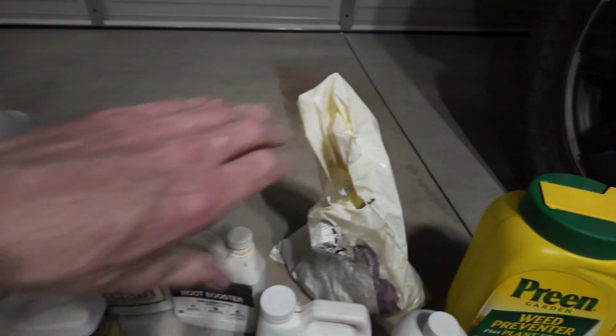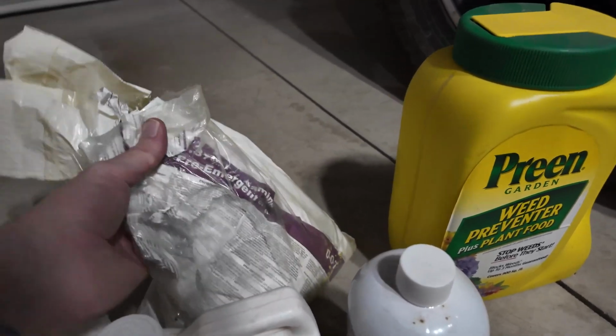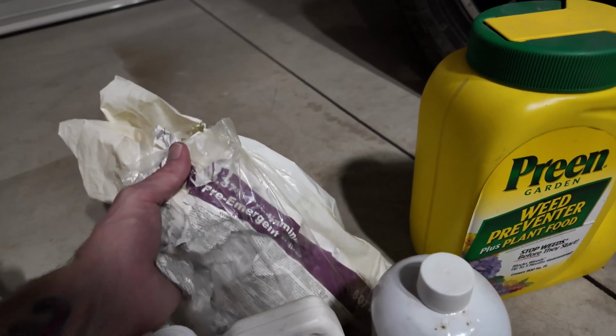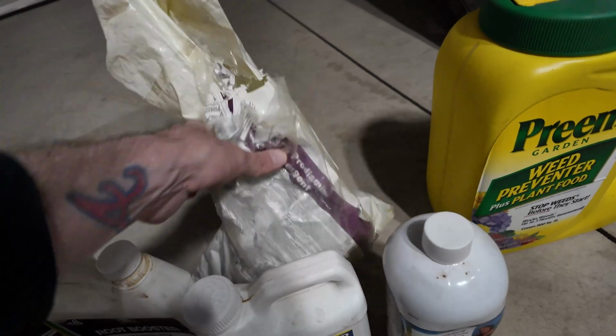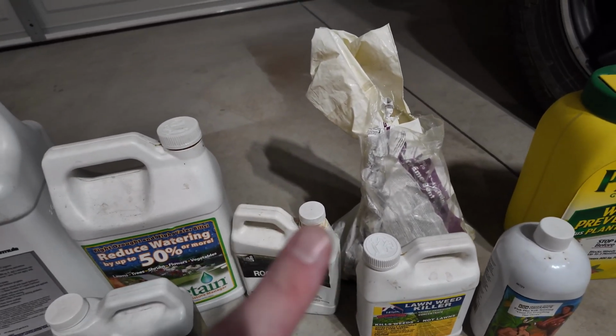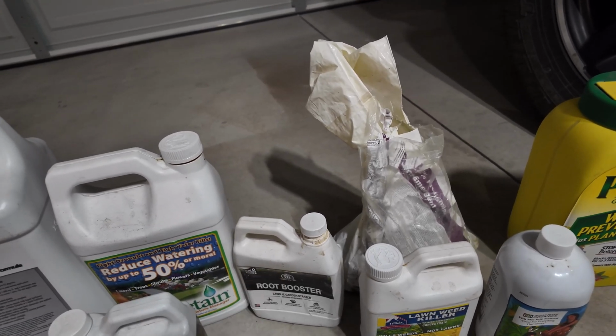Oh yeah, I found my bag of Pre-Emergent here. The Prodiamine, I believe is what it's called. Prodiamine. This one's a 0.07. Good stuff. I think Yard Mastery is the one that you can get that one from.